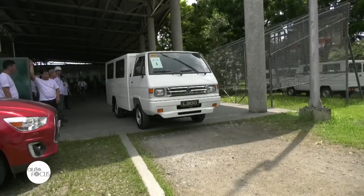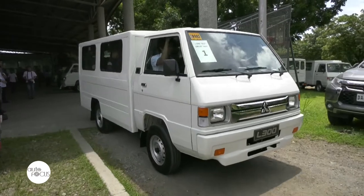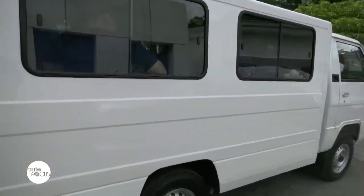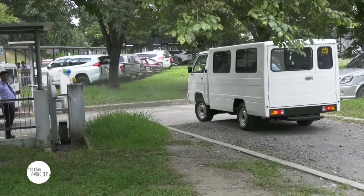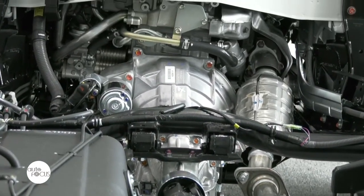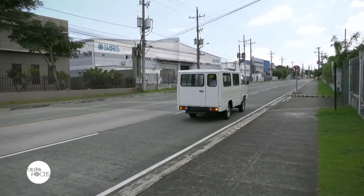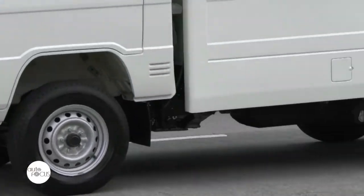There has been a demand for the product. When we took it out more than a year ago, a lot of people were asking if we're going to revive or introduce a new model. So our parent company, Mitsubishi Motors Corporation, saw the need to bring back the unit. So they made all efforts to come up with a new engine, which is the 4N14 Euro 4 compliant engine, and again, serve the Filipino public. For the last 30 years, we sold more than 190,000 units, and it has been very durable, it's practical, and very dependable.